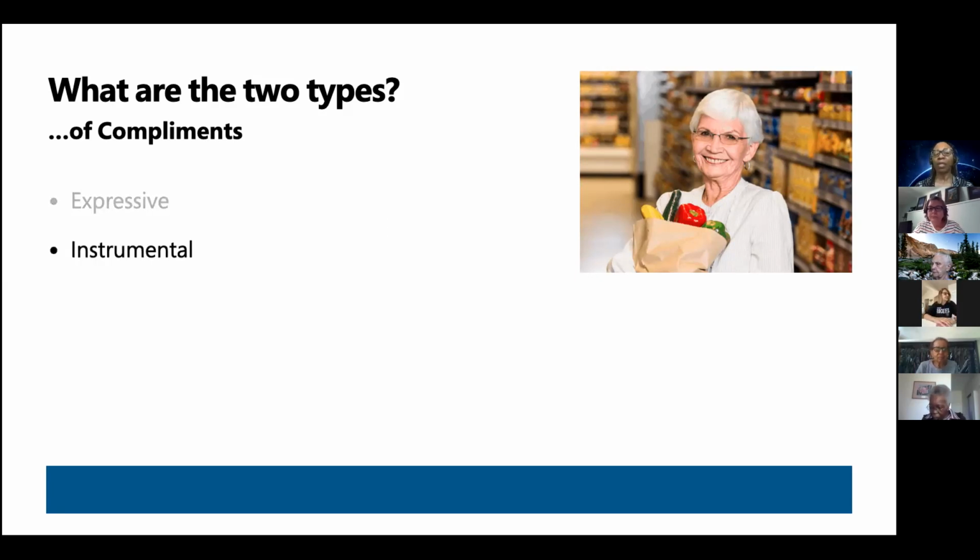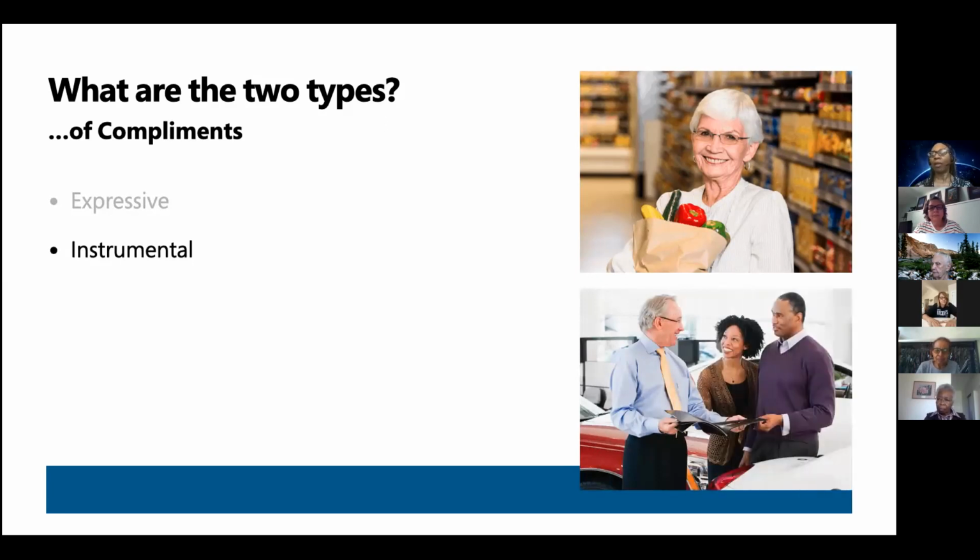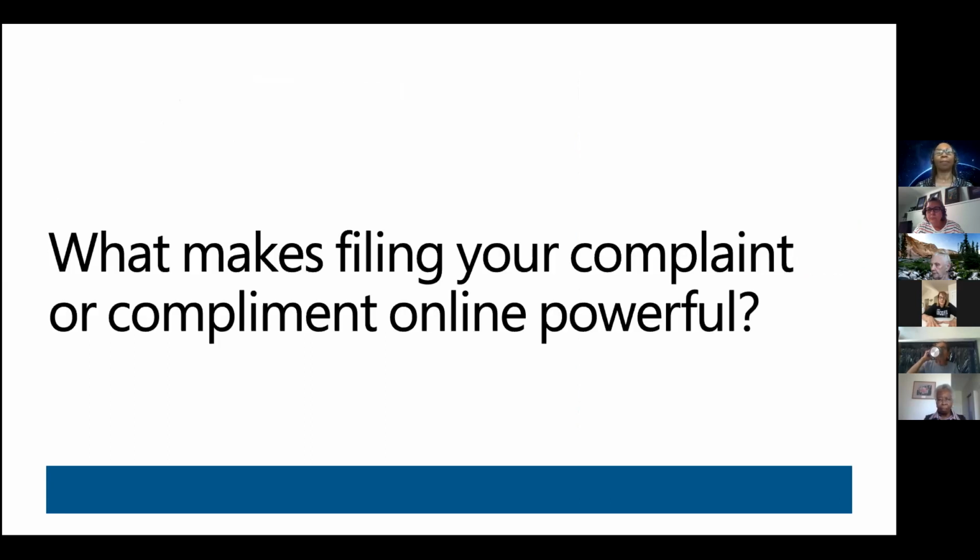An instrumental compliment would be similar to what you might do when you fill out the survey form that Judy and all of us ask you to do all the time. Because that information that you give us on that survey form, whether it's a compliment or a complaint, helps to maintain what we're already doing well and to improve on what we need to improve on. So that would be an instrumental compliment or complaint.